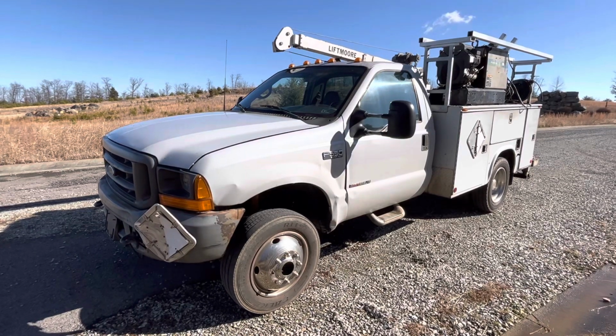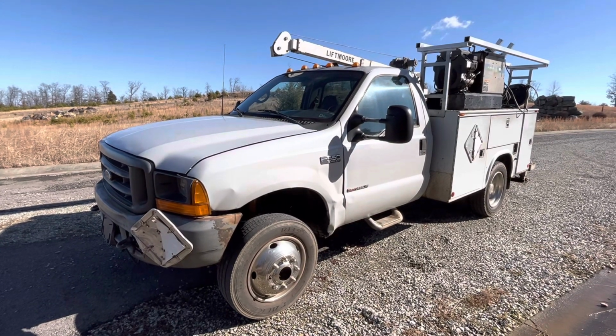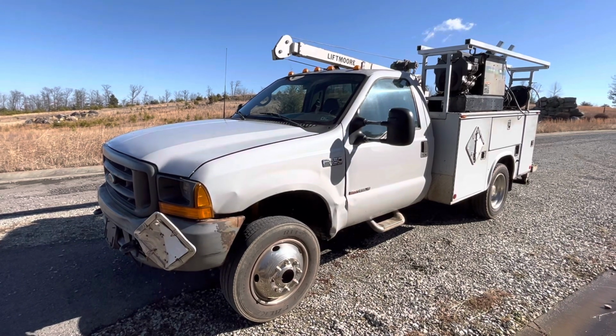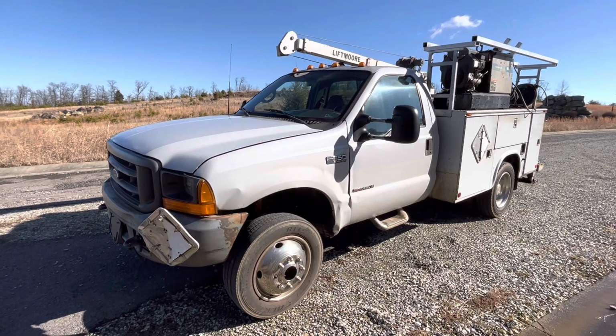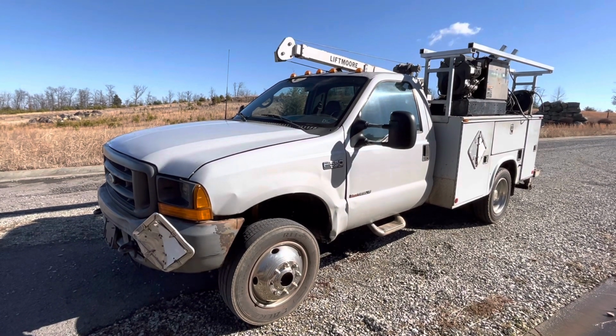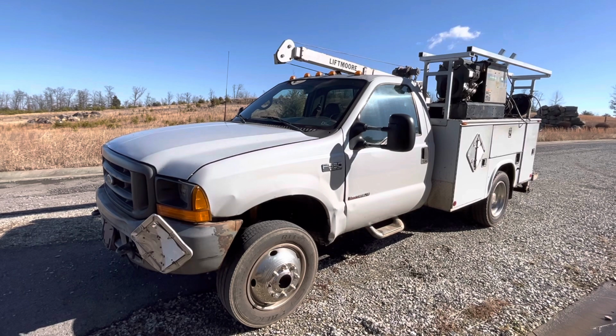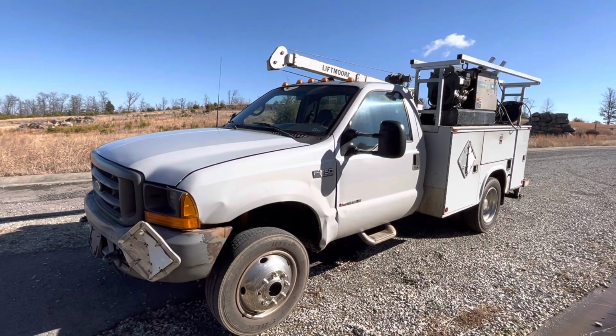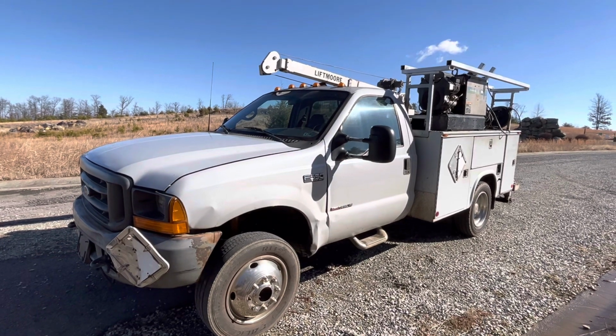Hey everybody, it's time for us to show you a video of our service truck that's been with us for about a year now. It's our F550. Yes, the fender and everything was beat up when we got it. This is kind of a unique truck. It's a 2000 F550 four-wheel drive 7.3 with a ZF6 6-speed manual transmission. You won't see a lot of these in the 550s.